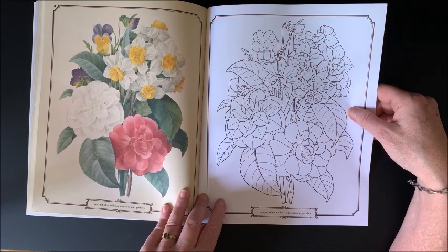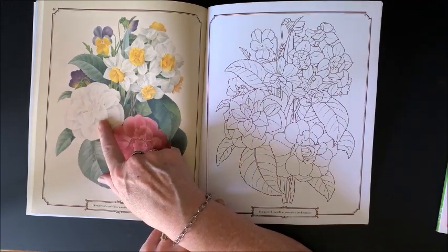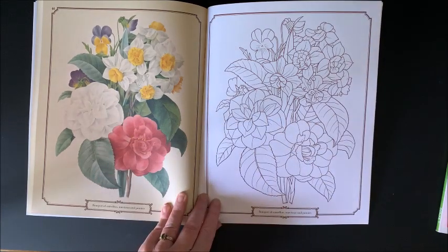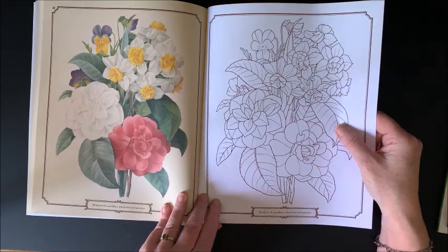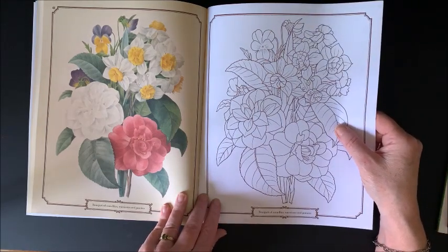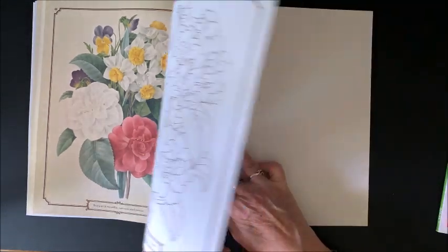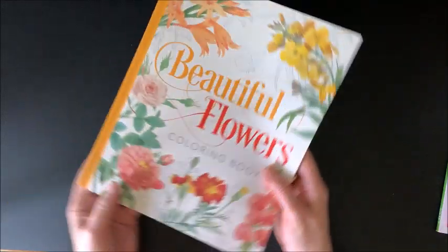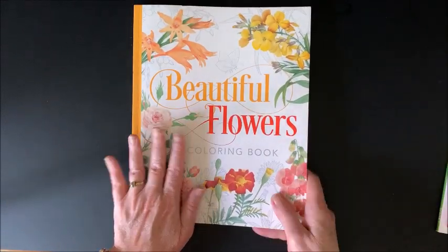Isn't that gorgeous? Love how it gives you an idea of how to color a white flower, you know, with your shades of gray in here. That could come in really handy. Not just for flowers, but for anything that's white, like snow and things like that. Use the same principle. And that is that. Is that not gorgeous? Wow. I hadn't looked through the whole book yet until then.